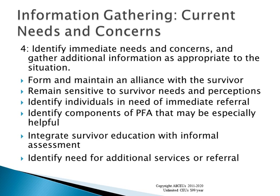Identify immediate needs and concerns and gather additional information as appropriate to the situation. In order to do this, you're going to have to form and maintain an alliance with the survivor. Let me help you. This is completely overwhelming right now. Let me help you. Remain sensitive to the survivor's needs and perceptions. You don't want them to feel like you're trying to bully them, but you also want to make sure that they have everything they need. It's a fine line to walk sometimes.